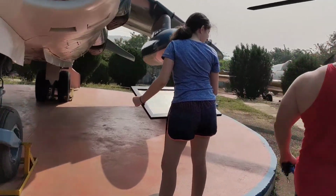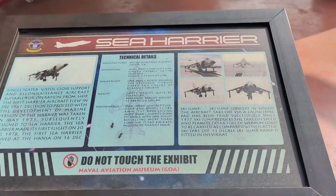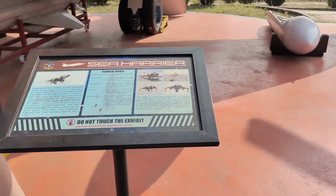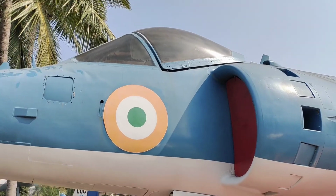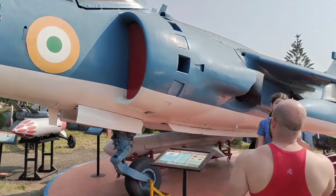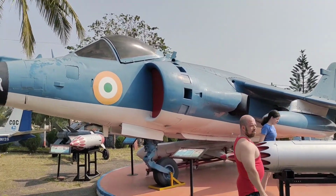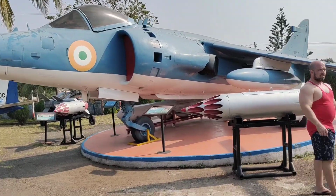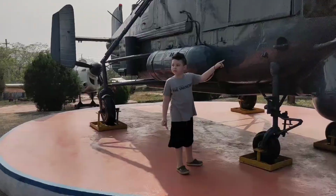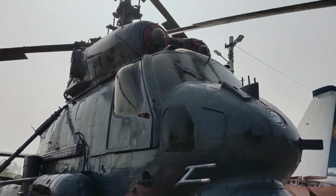So what did you say this is, Malaika? Sea Harrier. Oh, Sea Harrier. This is the plane, most of the airport. He stood in the front and he took a picture. Whoa, look at that. Double blades? Oh, wow.